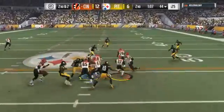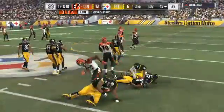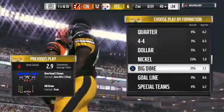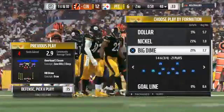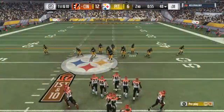Dalton to Hill on the draw. And he'll get it out a couple yards shy of midfield at the 48. Just 4 yards on the pickup, but that's good enough to extend the drive. Not too many more ideal situations in 2nd and 2 in order to try and pick up a first down. They ran it and picked it up.